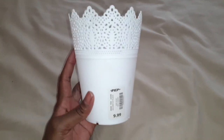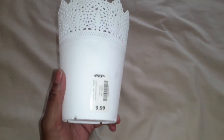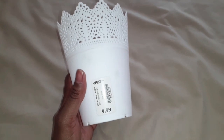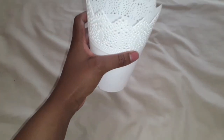And the next thing I got is this vase. I really love it. I saw on another YouTuber's channel that she's gonna use this for makeup brushes, and I really thought it's a great idea to use it also for makeup brushes, which I'm gonna do just that. And this was 9.99. It's very beautiful, and the brushes will fit in just nicely.